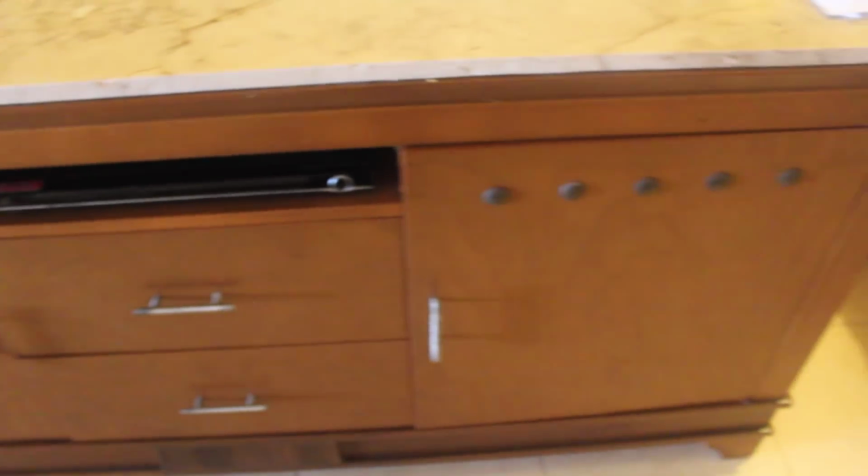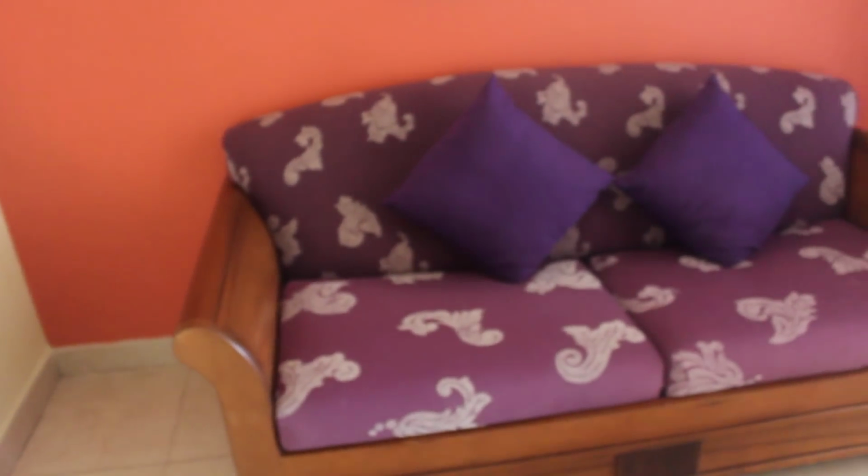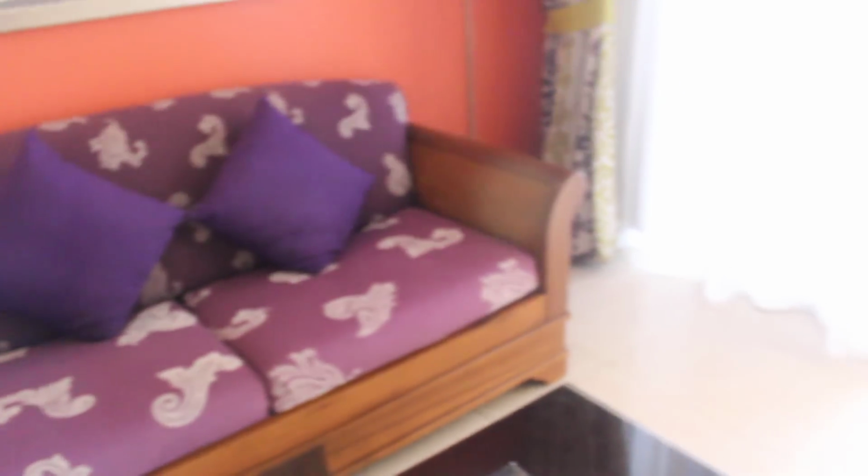There's also a flat screen TV to the right, so as you unwind throughout the day or right before you go to bed, you can always watch some TV. As you step down from that area, you'll be in the living room, and this is where you'll find the couch and a little table. So if you're with your laptop and you want to get some work done, this is where you can go ahead and do that. Overall, this little space was cool and a nice little addition to the room.